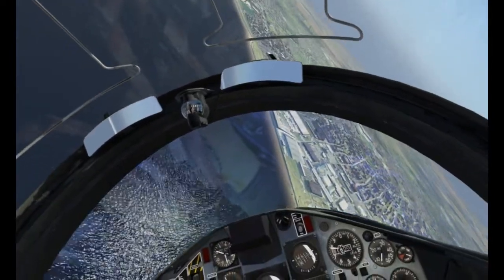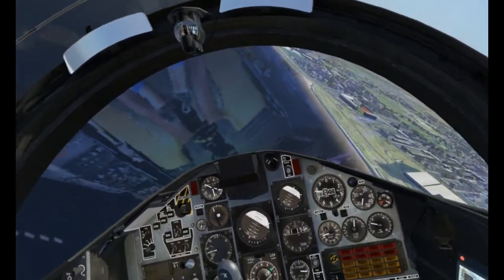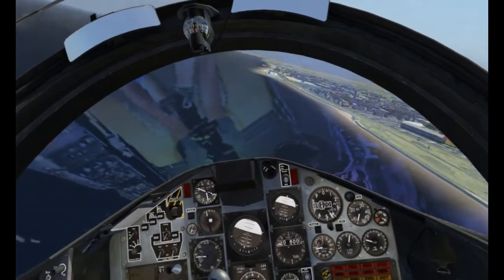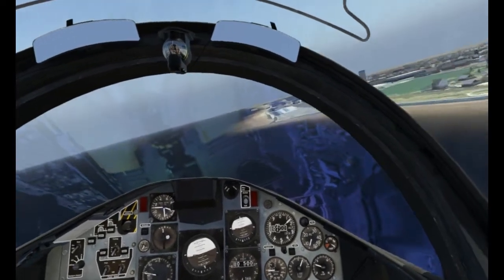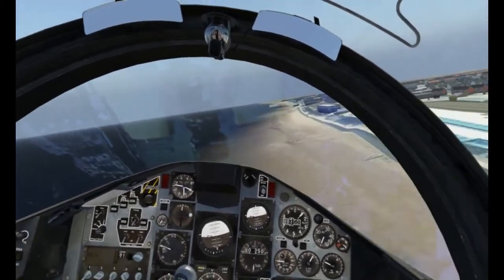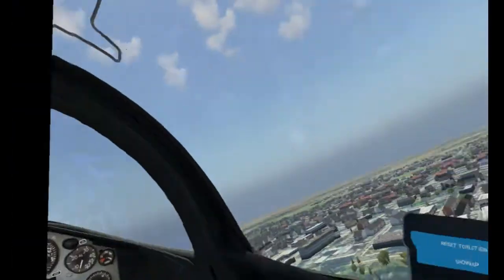Now I'll probably do another one of these and I'll show you the amazing smoke effects. They do look really great, but I just wish they were better on performance. Because I'm recording as well, I don't really want to risk it, because at the moment I'm getting fantastic smooth frames and you need that for this sort of flying. And up we go.